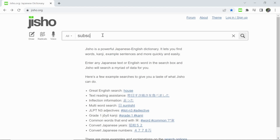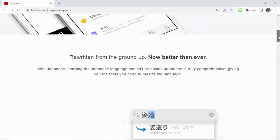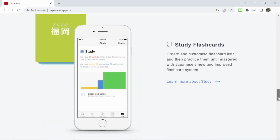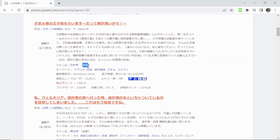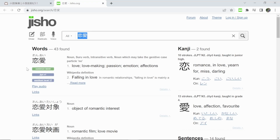My top recommendations are Jisho and my personal favorite, Japanese, particularly because you can quickly search and then save new words into flashcard decks of different categories. If you wanted to, you could even make separate categories for the different anime you like to watch. Just a suggestion, but maybe not One Piece. But Jisho is perfect for web browser-based studies, like when you have text on a web page, because you can install a browser extension that actually takes most of the effort away from you. So using both of these tools of Japanese and Jisho is the perfect wombo combo to completing the circle of life that is Japanese.